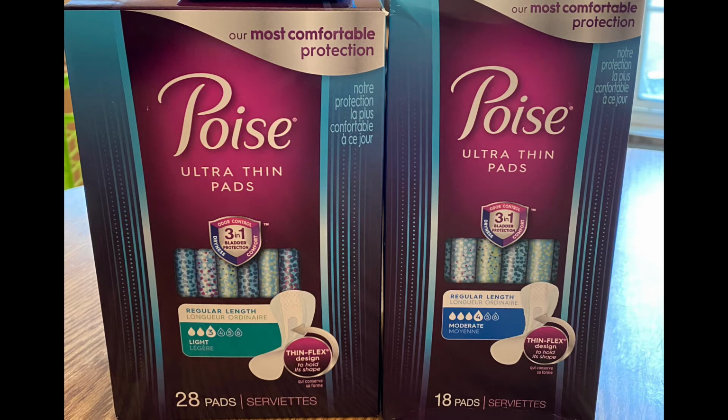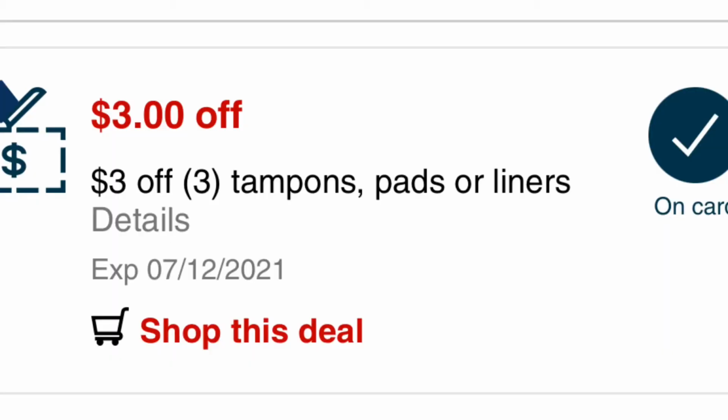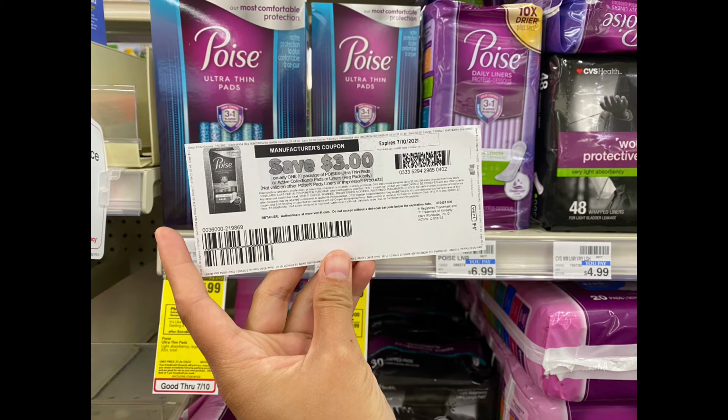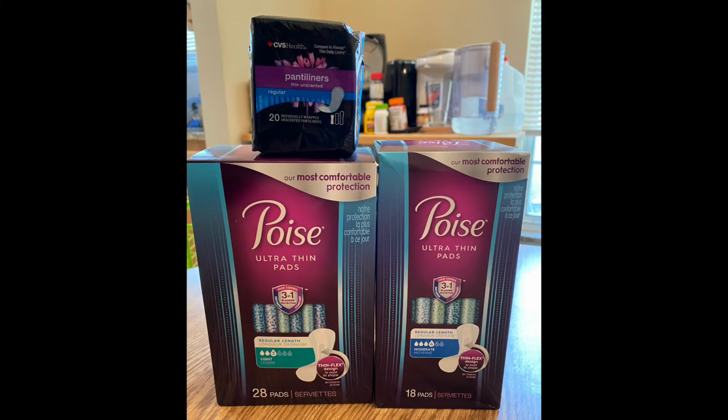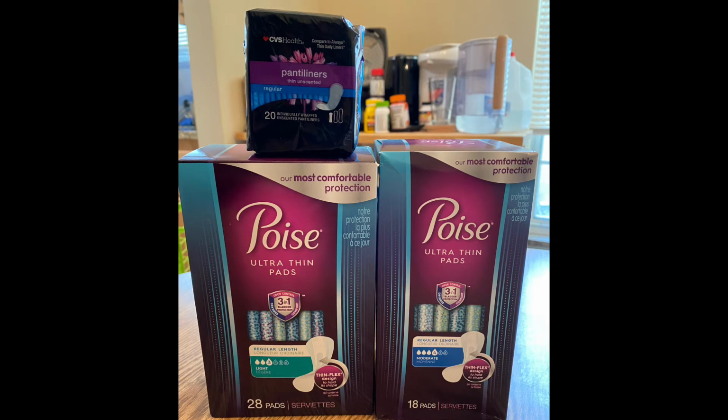So I grabbed 2, and then I added 1 panty liner CVS one guys. This is only $1.39 because I have the $3 off 3 any liners, pads, tampons CRT. So 3 of them, the $3 would come off. So total of these 3 is $13.37. And then I printed a $3 off 1 coupon from coupons.com for the Poise guys, making this only $4.37. And I got back the $2 extra bucks and submitted my receipt to Ibotta, and I got back $2, making this only 37 cents.